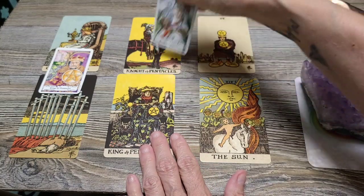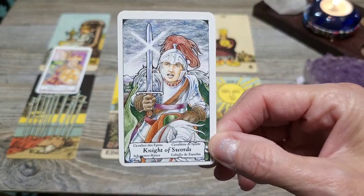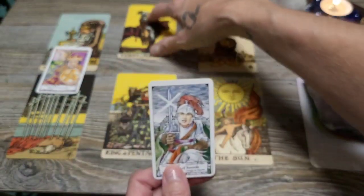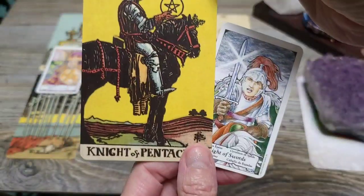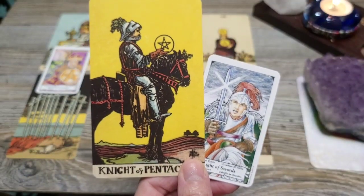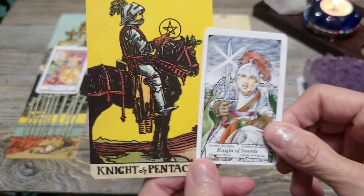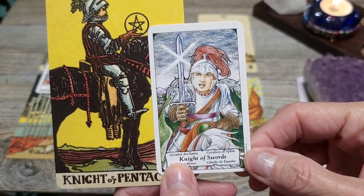See, with the Knight of Pentacles and the King of Pentacles, you have the Knight of Swords. So you have another action-oriented card. The only difference is this one's slow-moving. This one is not going fast. This one is taking its time. This one is thinking things through. This one is not in a hurry. This one is taking action.